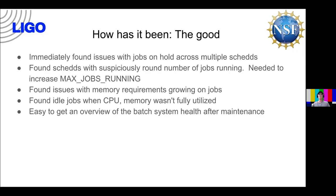That was a little suspicious, and we quickly discovered that, oh, hey, we have to increase max jobs running on those. And that actually increased the utilization of the whole cluster because it turned out it was running on a schedule that was most heavily used. We found issues with memory requirements on jobs that were growing. We found that we have idle jobs, but the CPU and the memory across the cluster wasn't fully utilized. This is something we're still looking into.